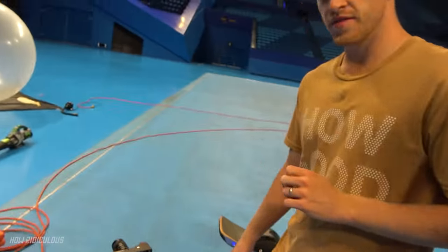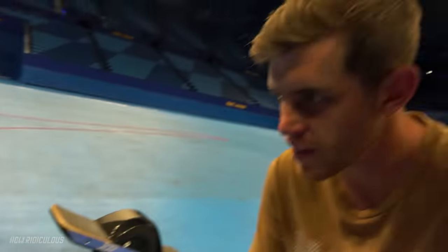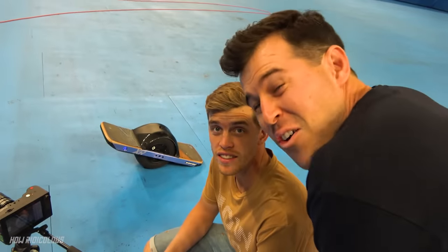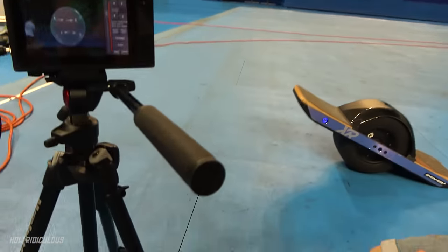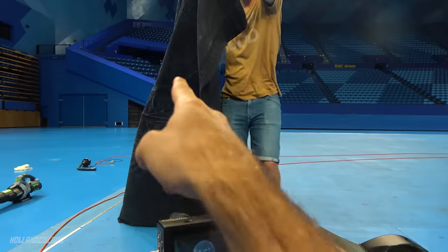Slow-mo time, everyone. Now, we have had a little issue with the camera and we can't currently save the file. Bizarre circumstances, how good, Stanford. So literally, the only slow-mo you'll see is us watching it on the screen. The things we do to try and make this clip good for you folks.